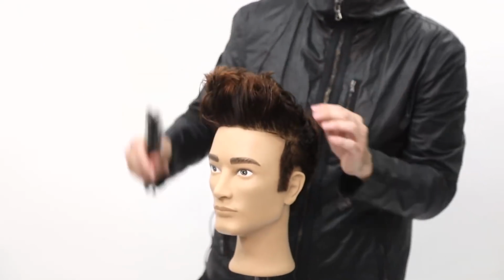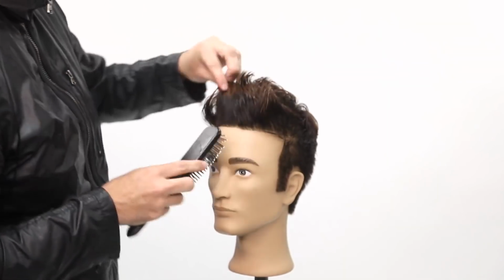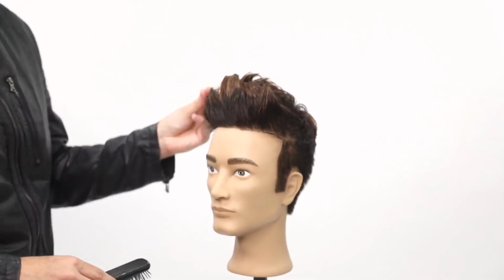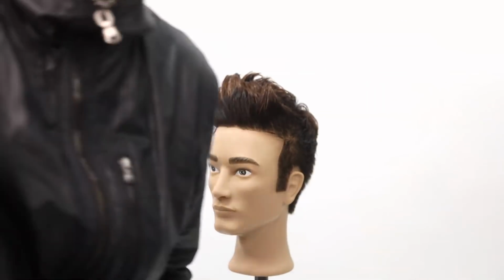All right, so now that grooming cream definitely has given it a little bit of hold. The final product that I would choose is the dry paste, which will give me just a little extra all-day hold. A couple key things. Let me zoom out a little bit.